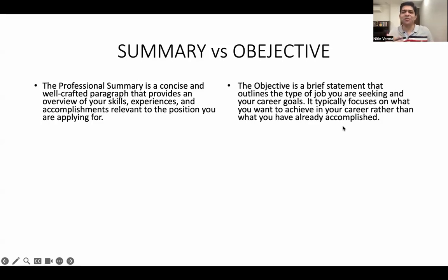It typically focuses on what you want to achieve in your career, and it's more about you as a person rather than what you have already accomplished or showcased. Now, why a company wants to hire you is because of your skills, because they think what you have done so far or can do in future can help them bring profit. Because you have showcased and done something, they're confident that you will be able to do that, because you never know who can do what, right? That's why a summary is important, because that is something that you've already showcased, that you're capable of.